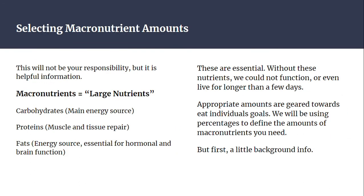Okay, so next part here, we're going to be selecting macronutrient amounts. This will not be your responsibility, but it is helpful information. Macronutrients equals large nutrients. Just a good way to remember that. Micronutrients would be like vitamins and minerals. Macronutrients are carbs, proteins, and fats.